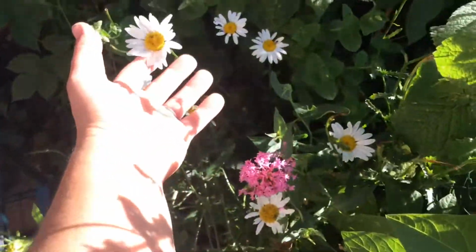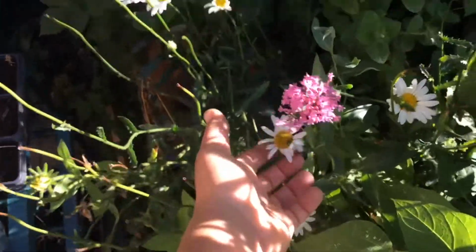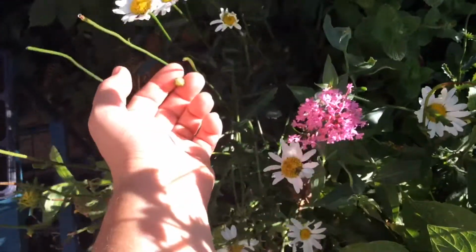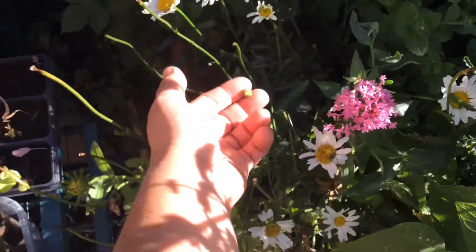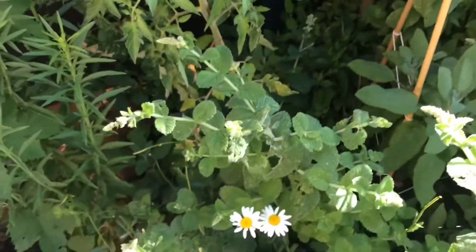But I have got, this is my fourth crop of oxeye daisy. The meadow has already died out, but because I've been harvesting it, it's sending up more because it needs to produce seed. So it's basically cut and come again, which is amazing. That's not only a pretty flower, but it's also medicinal, and that's what I'm using it for.